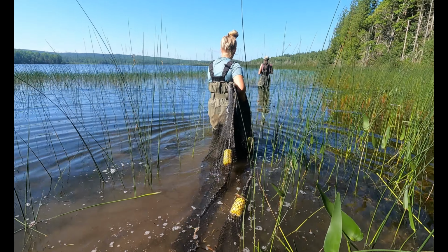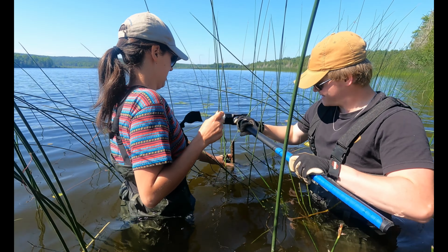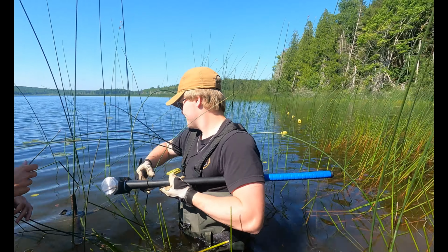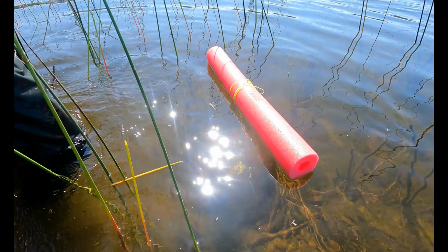We also use a fike net, which can be installed and left to catch fish into its funnel shape while we carry out the other methods, such as operate the seine net and deploy minnow traps. A video from last summer goes into more detail about each of these sampling methods.